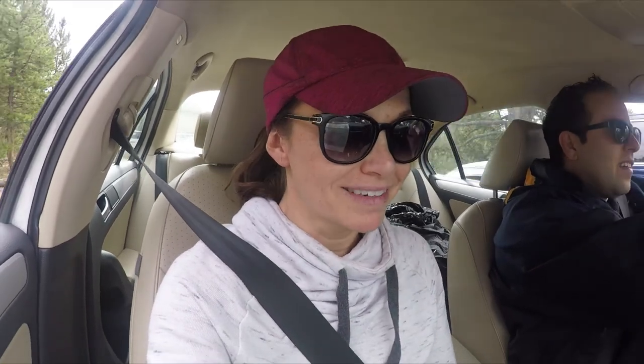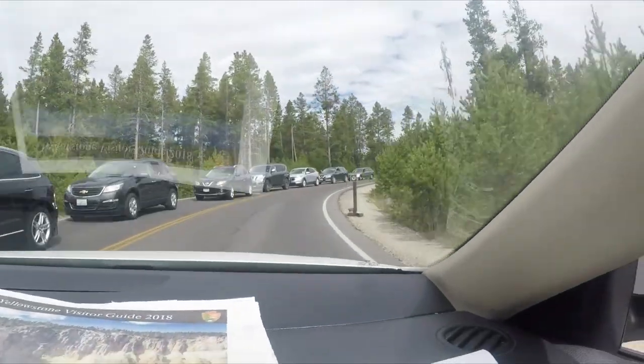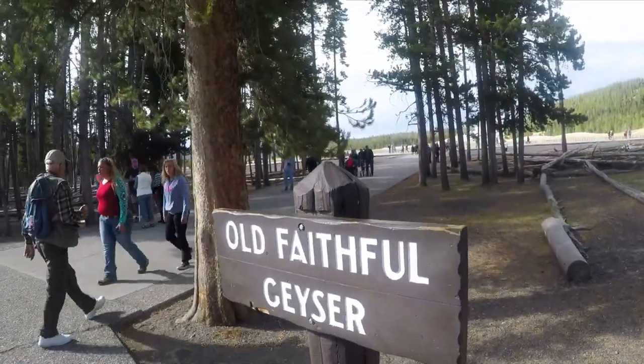Get into Midway Geyser Basin. It's still going. Still going. On Old Faithful.